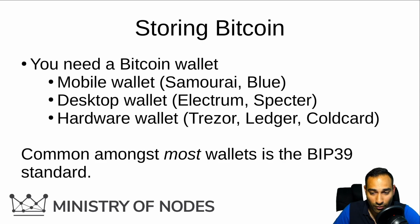Just use your mobile phone. Then maybe you might want to use a hardware wallet. Have a look at some desktop wallets. Do it with small amounts. Just get comfortable with receiving and sending transactions.